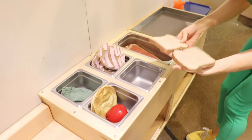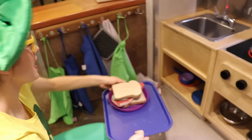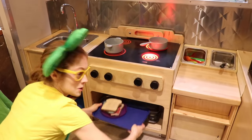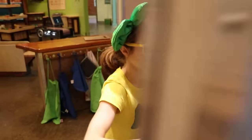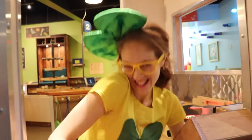Oh boy. Come over here and grab some bread. Let's pretend this is a thin slice of ham. And some lettuce. You like mustard and mayonnaise? When you put it on a plate, stick it on a tray. Would you like it oven roasted? I sometimes like my sandwiches toasted. Oh, this looks super yummy. There's even a stove in here. Yummy sandwich. Thanks for coming.